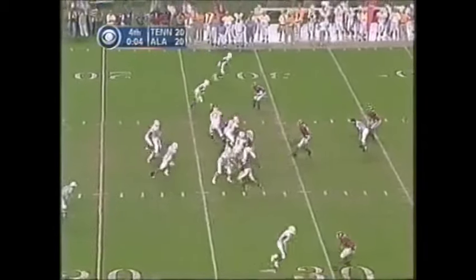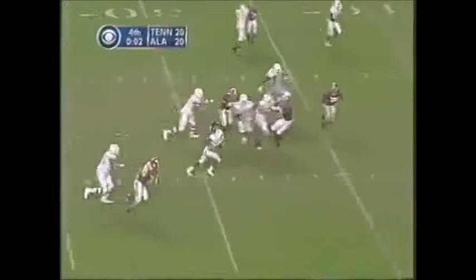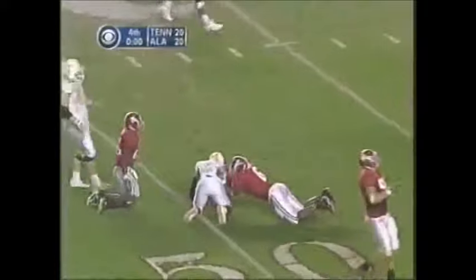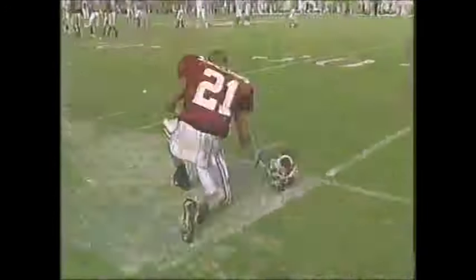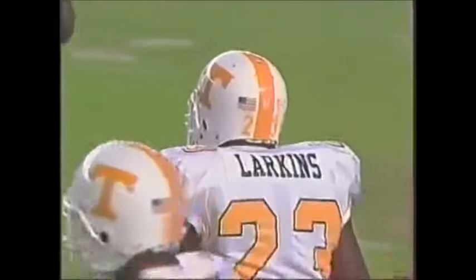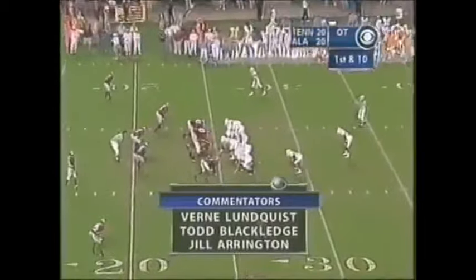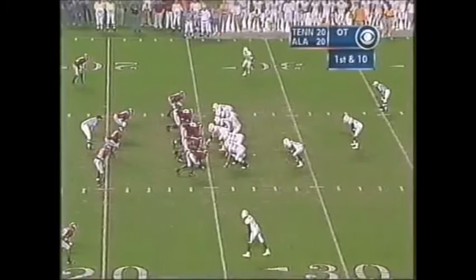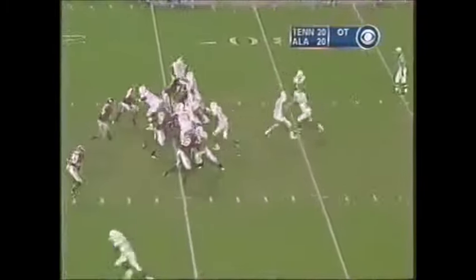Well, they scored on a Hail Mary against Florida. Not even going to try it here. Nope. Let's go to overtime. Well, this one has had some drama. And the Volunteers of Tennessee get the first offensive series in overtime in Bryant-Denny Stadium in Tuscaloosa, Alabama.